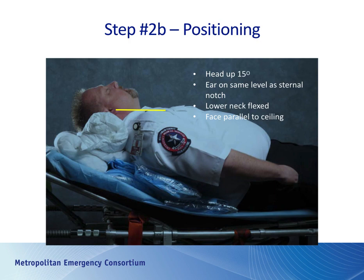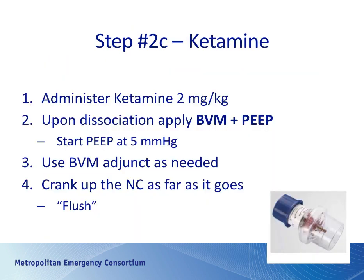So we got the patient positioned. We're going to give the patient ketamine. So we're going to give the patient ketamine 2 milligrams per kilogram. 45 to 60 seconds later, when the patient is fully dissociated, we're going to attach the BVM with the PEEP valve on it. At the bottom right corner of the slide, it's got a picture of the PEEP valve. And then we're going to start the PEEP at 5 millimeters. You can bump it up to 10 if you think you need it, because the patient doesn't seem to be ventilating adequately. That's a clinical decision you need to make.